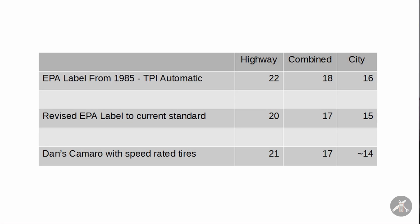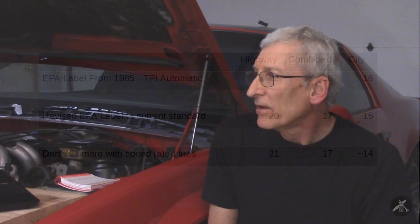17 on combined. Well, if you look at my car, including the speed rated tires, which are probably, I'll call it a net negative, I'm at 21 highway, about 14 city, rounding things off, and a combined of 17. So if you compare it to the current EPA label numbers, it's pretty doggone comparable, which says that my car is probably meeting or exceeding the original certification level of this car back from 1985.